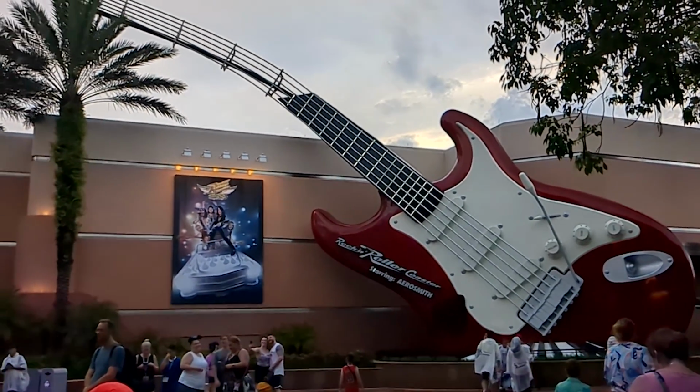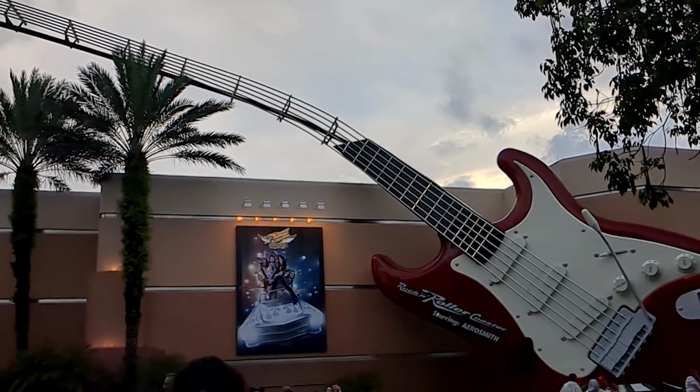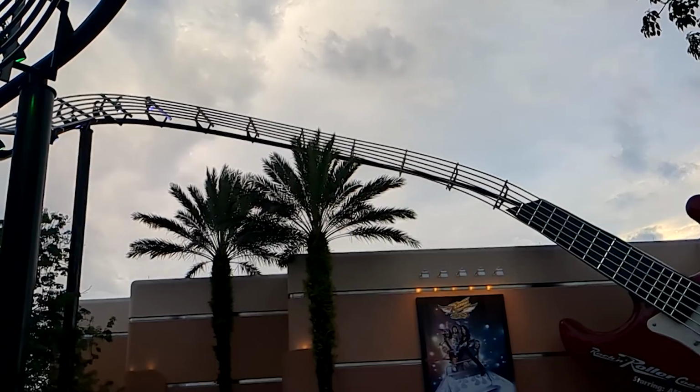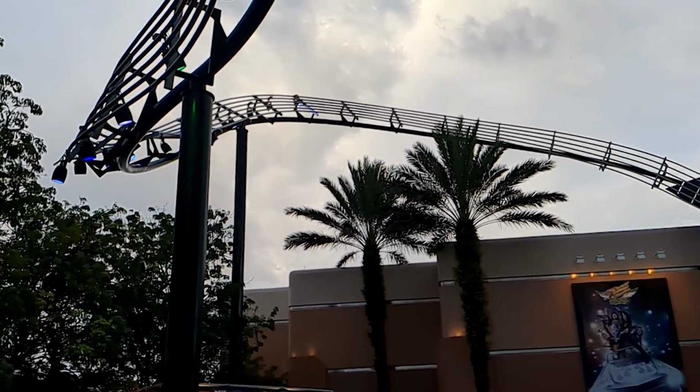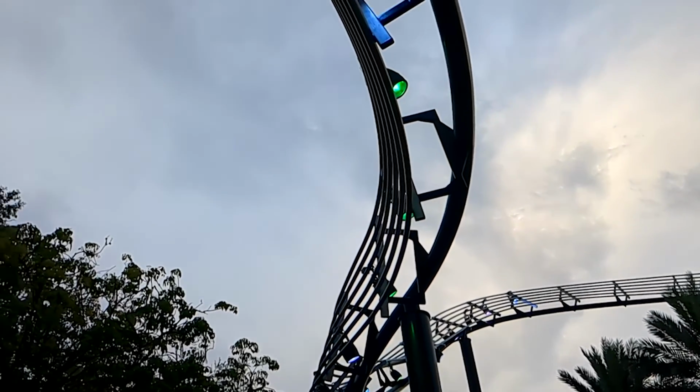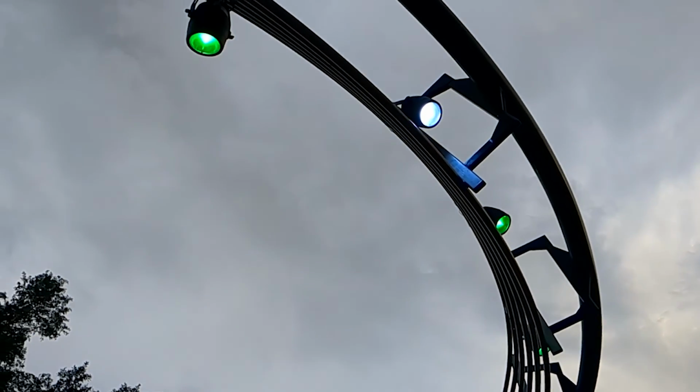So we're starting with the most popular ride, and that is Slinky Dog Dash, which has an average wait time of 109 minutes. Then we have Rise of the Resistance, which is included in the Individual Lightning Lane, and that is going to be 88 minutes. We have Rock 'n' Roller Coaster at 77 minutes. We have Toy Story Mania at 72 minutes.